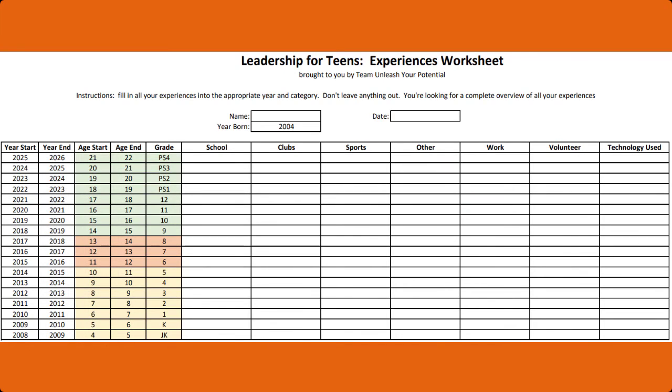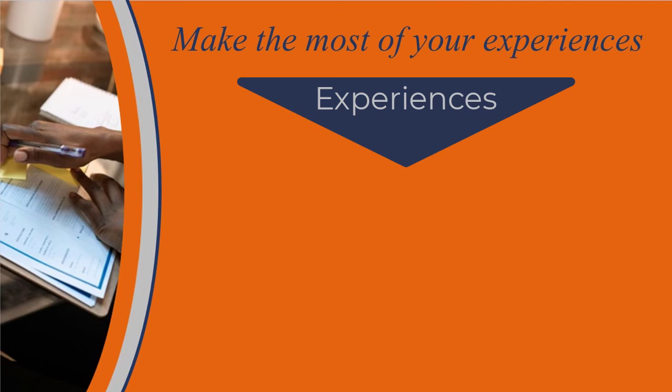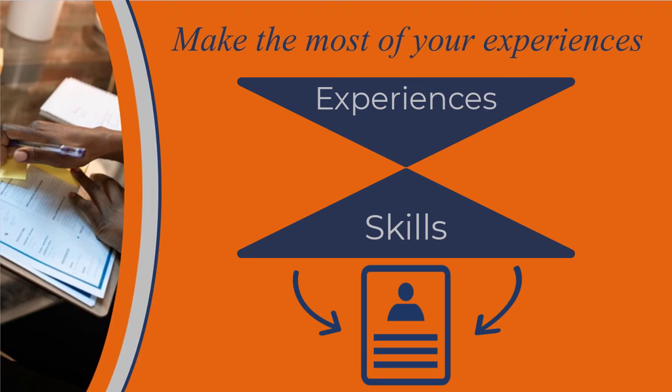You can change them or add to them if you like. This sheet is intended as a thought starter. It's your sheet for your life, so you can modify it as you see fit. Fill in all your experiences in the appropriate year and classification. Try not to leave anything out. We are trying to capture the sum of all your experience, so you can distill them into possible skills and then use this information as a basis for adding bullet points to your resume.